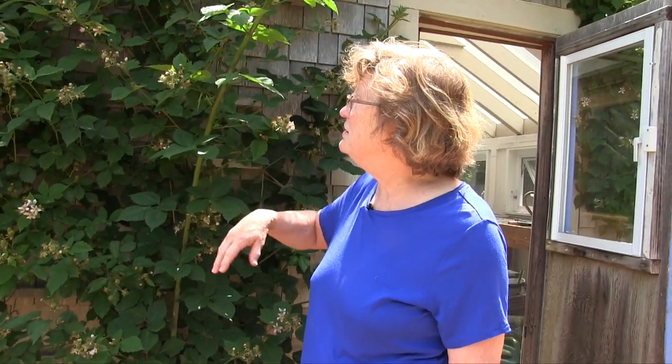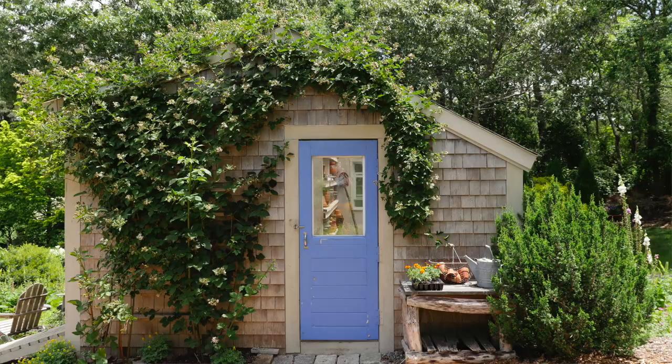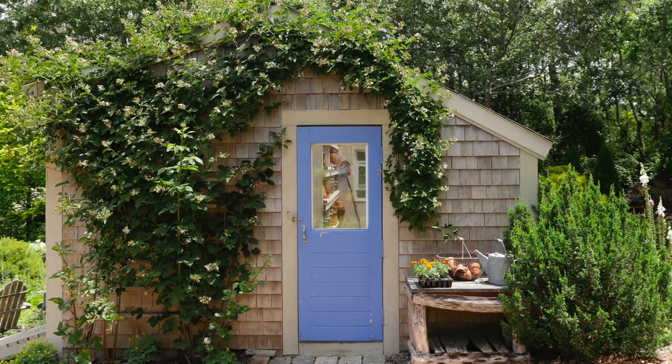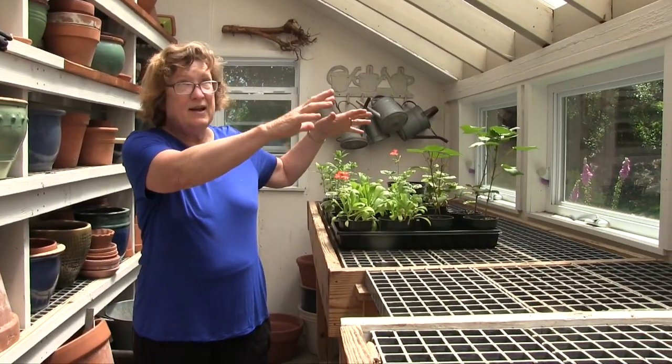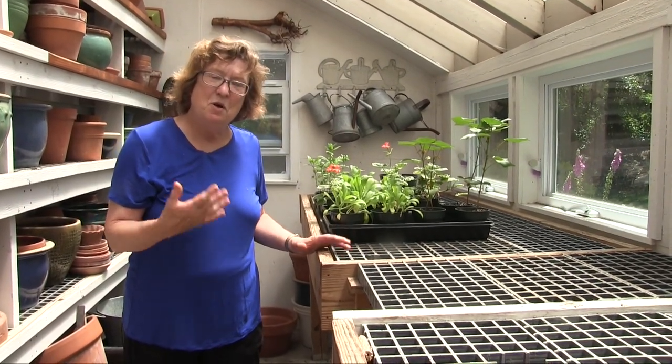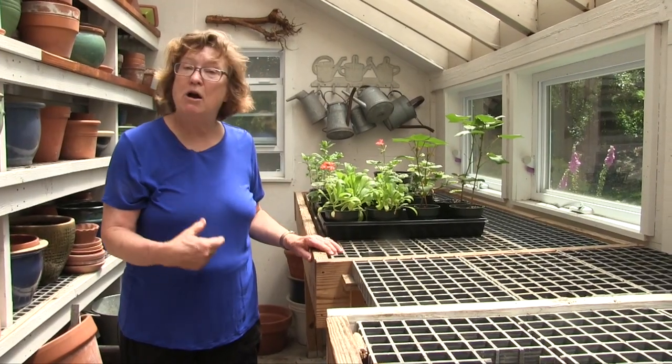And you can see the bees love it as well. This is my seed starting shed, and my husband built this. This part faces south, and a lot of light, insulated. So starting about in February, it never goes below freezing in here. So I can start my seeds in March in here.